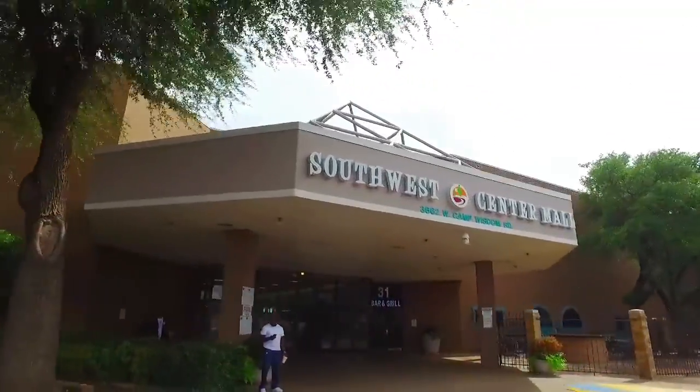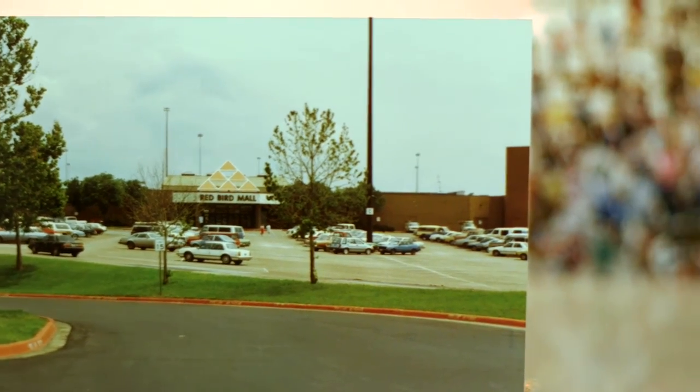Part of that change is his personal acquisition of Southwest Center Mall. When it was opened in the 70s, it immediately became a real point of pride in this community. And it was incredibly popular. I can't tell you how many people have told me, oh, that's where I spent my childhood. And they always accompany it by saying, back in the day.